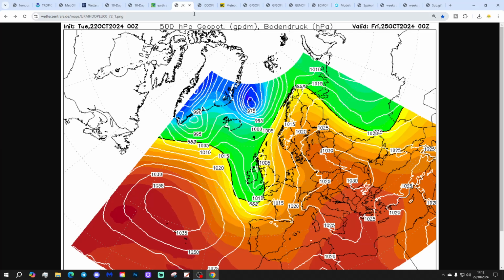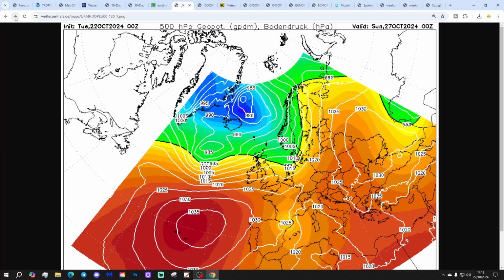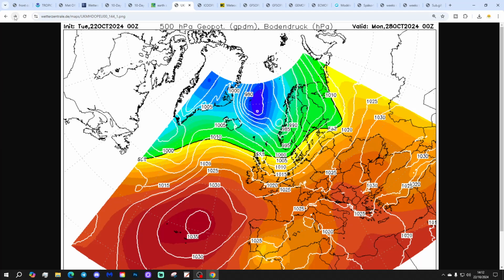Let's have the latest UK Met Euro run. Looks like midnight on Friday, a trough of low pressure heading in from off the Atlantic. That will be bringing showers and longer spells of rain through to Saturday and Sunday. Keeping it pretty mixed with high pressure to the south, low pressure to the north, and outbreaks of rain coming in on these west to southwesterly winds.